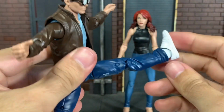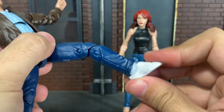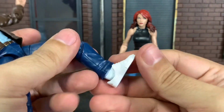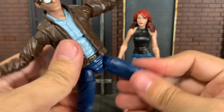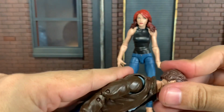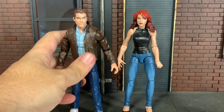Legs only out that far, forward that far, back not much at all. Thigh cut, double jointed knees, hinge, swivel rocker, very white shoes. That is hindered by pants, so you'll only get so much range going forward. Looks good though, right? I think this is my Peter Parker though. It's going to be my Peter Parker going forward.